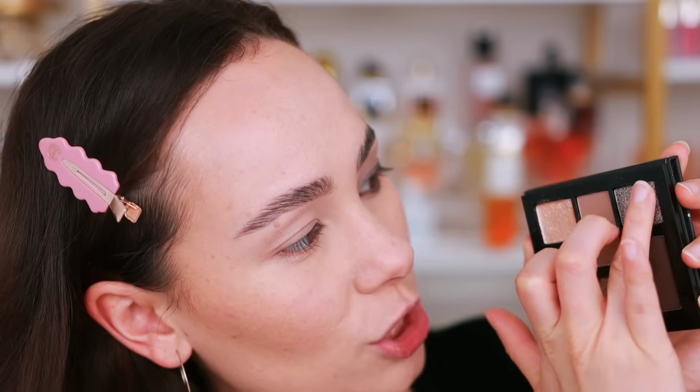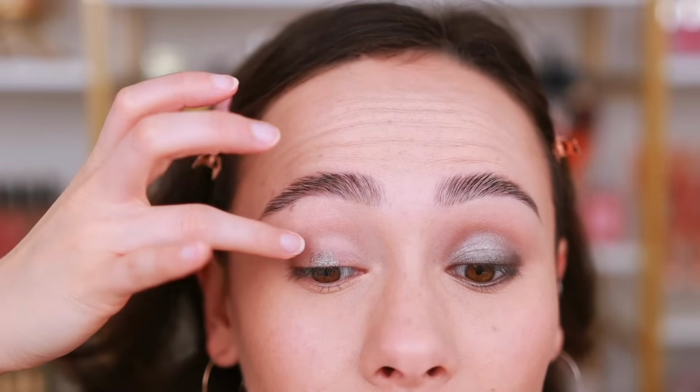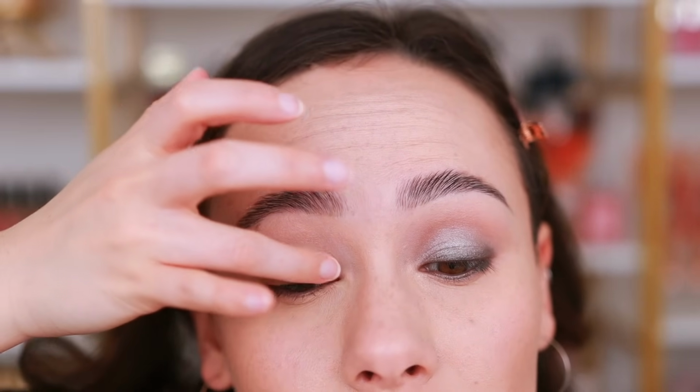The eyeshadows in this palette are okay. These are nothing to write home about. They get the job done. I don't love the shimmers in here. You can't use them with a brush. So I'm going to take the darkest shimmer. Have to use a finger because it's a little sticky. And you're going to have to be careful and just slowly work it out.